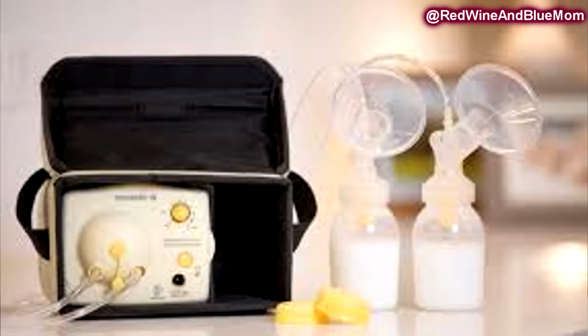It wasn't the travel one that I wanted. It has to be plugged into a wall, which was kind of a headache when you're a full-time working mom. But now that I'm a stay-at-home mom, I don't have any issues with it because I know I won't have to pump as often. But it was great because that saved me over $300 alone. So I was not complaining about the type of free breast pump that I got.